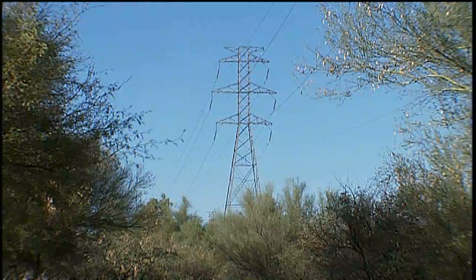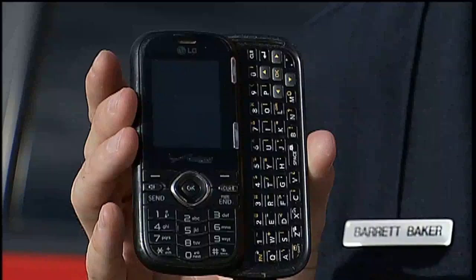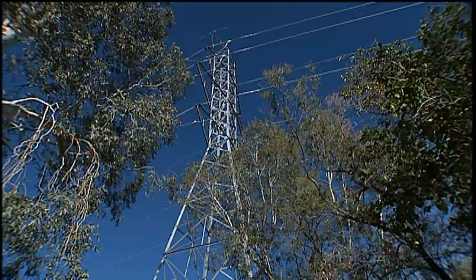Let's face it, we take energy for granted. We depend on energy to pump our water and power our homes and automobiles. But an energy emergency can make it difficult or even impossible to purchase food or gas, get cash, or use a cell phone. While Tucson has never experienced a large-scale energy emergency, the potential exists.